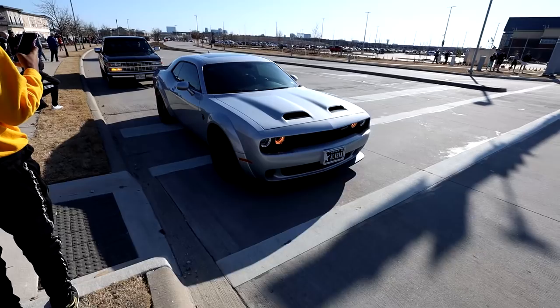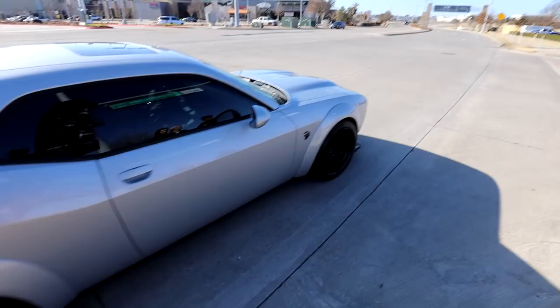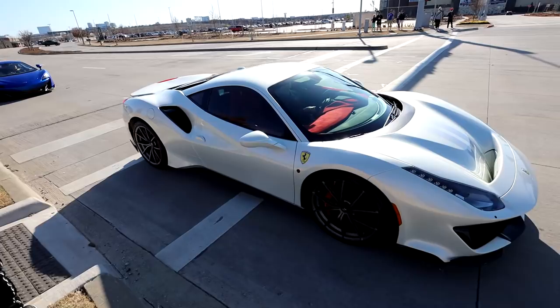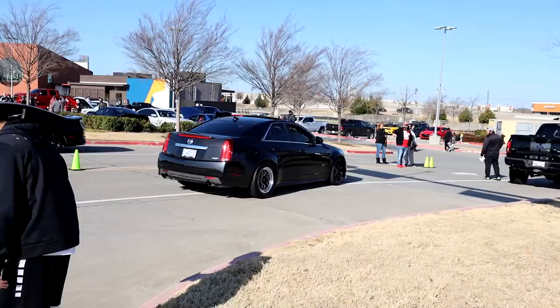Got the wide body Hellcat. Okay, okay. Oh, man. You guys like the C8 better? For the Ferrari Pista. Oh yeah, baby, got the drag pack on the CTSV. He's ready for Texas 2K. Mike, are you ready for Texas 2K? Of course, of course. Get the Ram all gassed up. 100 shot, 1,000 shot. Yes, sir. What on earth am I hearing?